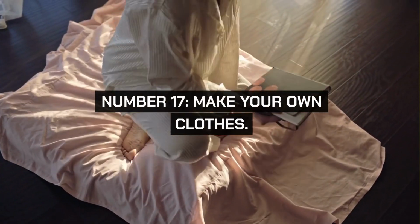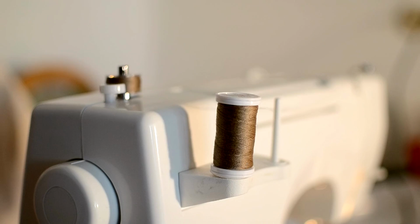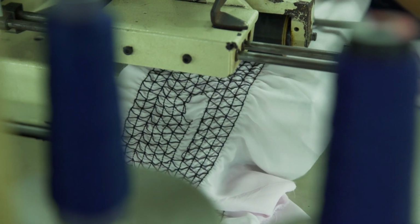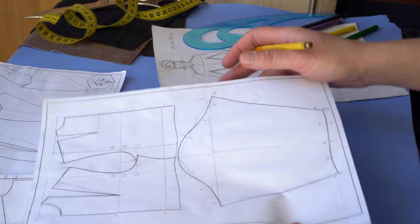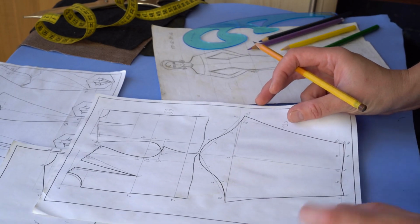Number 17. Make your own clothes. Sewing your own clothes can be a highly cost-effective and rewarding skill. Invest in a good sewing machine and learn basic techniques. Start with simple projects like altering existing clothes or making basic garments. Gradually progress to more complex items like coats and tailored outfits. Sewing allows for customization, quality control, and substantial savings compared to buying new clothes.